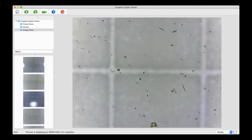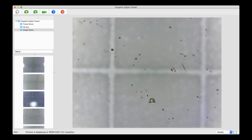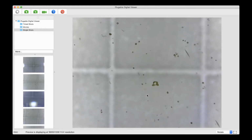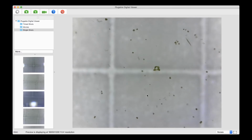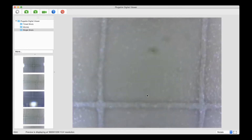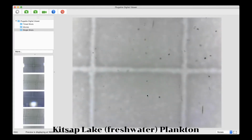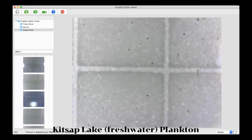Everything is kind of moving because I just put the tray down. Those bigger things that you're seeing are phytoplankton. You do see some things swimming through there. Those are going to be your zooplankton. You can see the phytoplankton are much smaller. This is about the same resolution that we had with the saltwater plankton, but these just seem to be a little smaller.